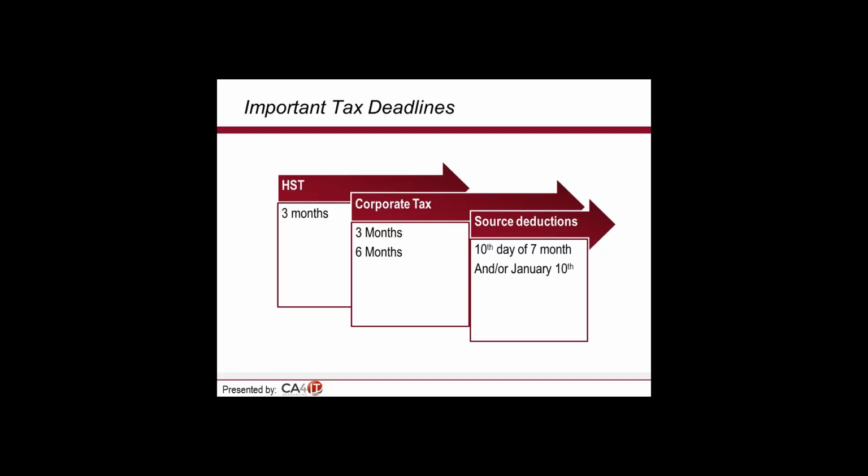As a result, since we have an October 31st year end, the HST deadline would be the end of January. So it's 3 months after your year end date, whatever that might be. Now that is assuming that you're on an annual filing method, which is what we elect for most of our clients. We also elect the GST/HST quick method, which is a different way of calculating the GST/HST from the long method. The long method takes what you've collected and subtracts what you've paid on all the individual expense transactions.